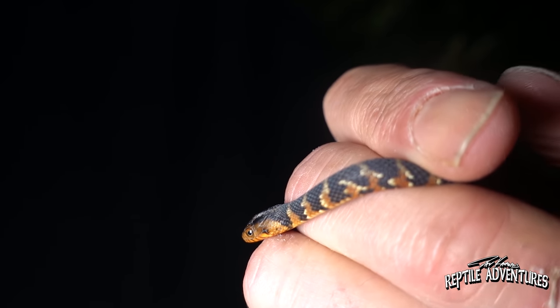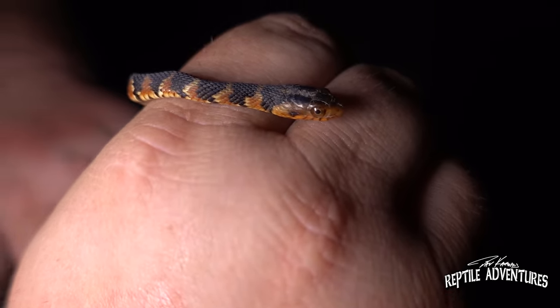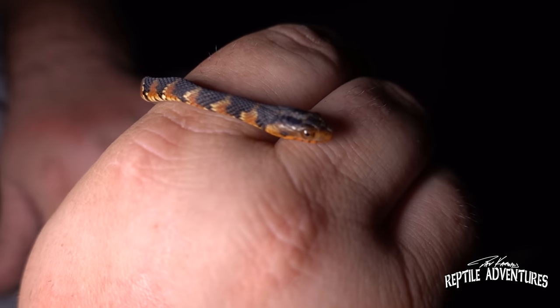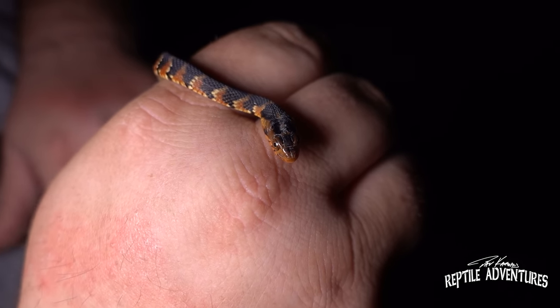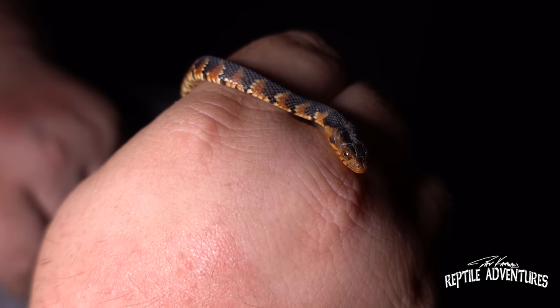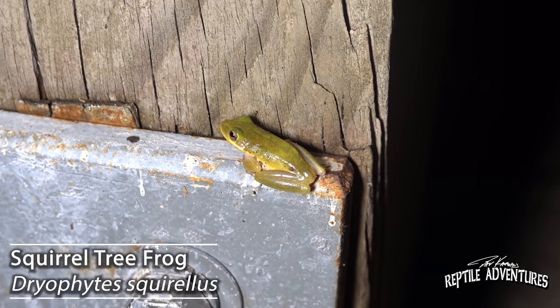Yeah. Man, these guys are just amazing looking as babies. And one of the problems that this guy is going to have to face right now is that he needs to find a meal fast. He needs to find small fish or small frogs. And in this area of Florida, there's a native tree frog that's really small. It's called a squirrel tree frog.